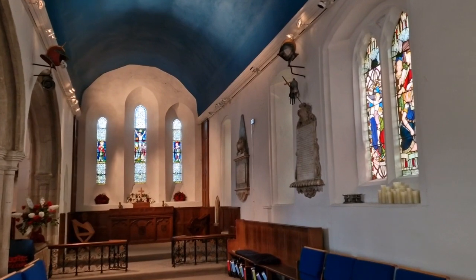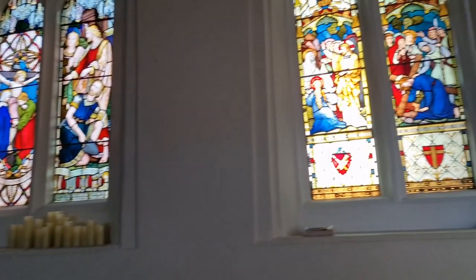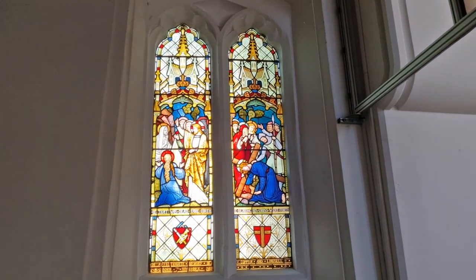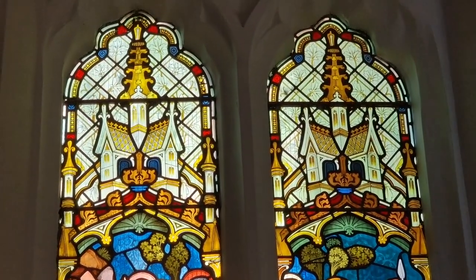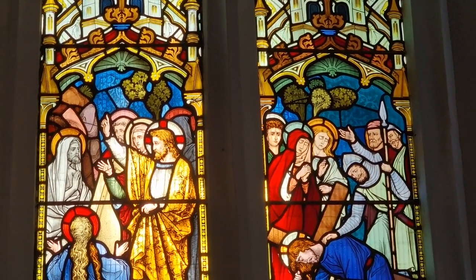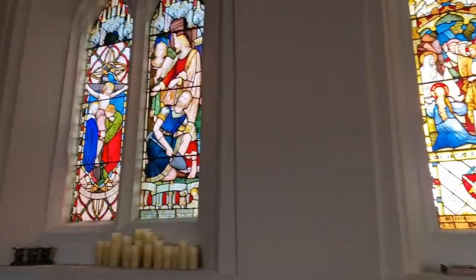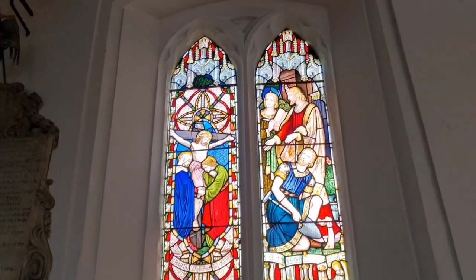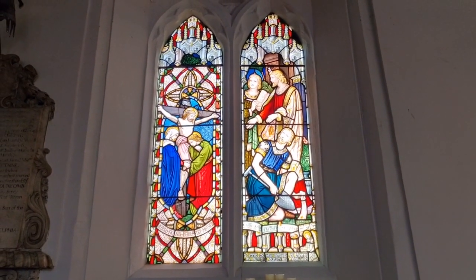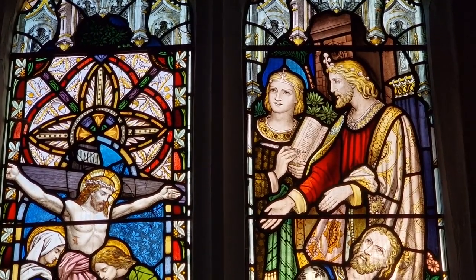Now we enter into the original bit of the church, which is from the 1180s. As I said, outside the church was founded by the Abbess of Barking. And there's some gorgeous stained glass here. When this church was first founded, literally it was only surrounded by farms, and a small farming community at that, so they didn't need a very big chapel. That's beautiful, that.